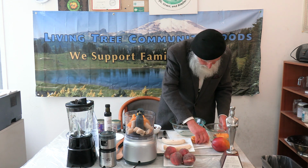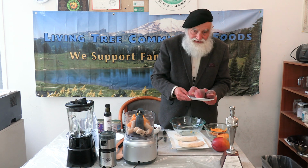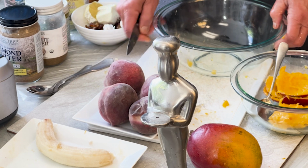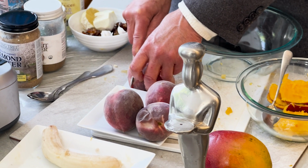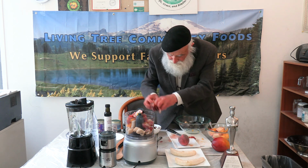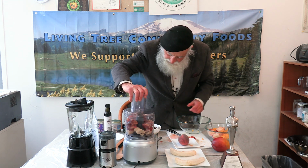And now, what about some California peaches? This is a white California peach, just appeared in the marketplaces in this early springtime that we're having. So let's put in some slices of white peach, and now let's give all this a blend.